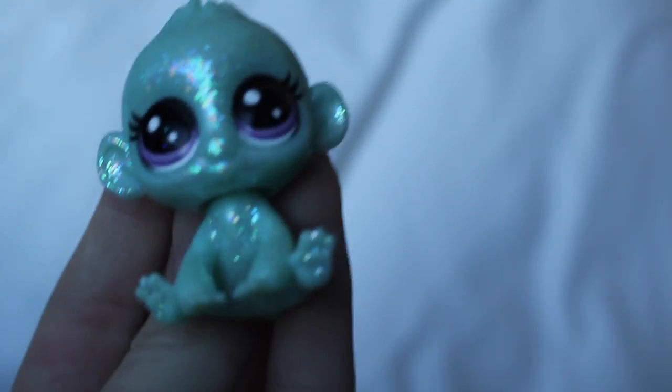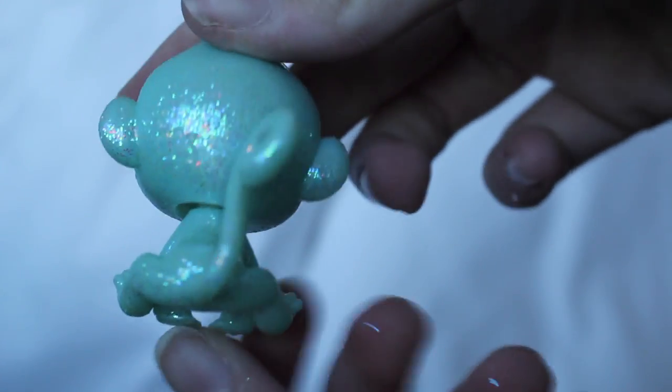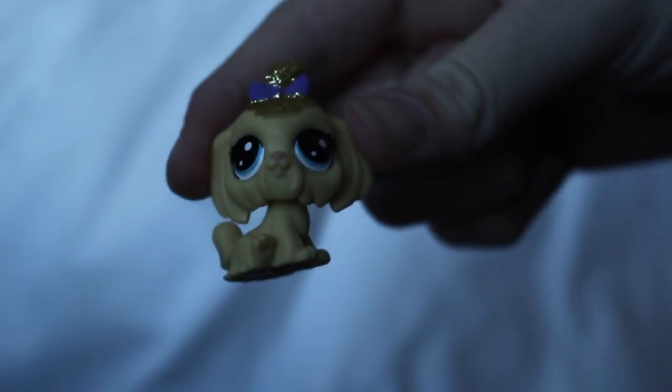And then we do it again with this one. Manhandling it. Here we have this glittery monkey. Isn't he cool? He's so sparkly though. Cool in photos though. Looks like this. He's so glittery as well.